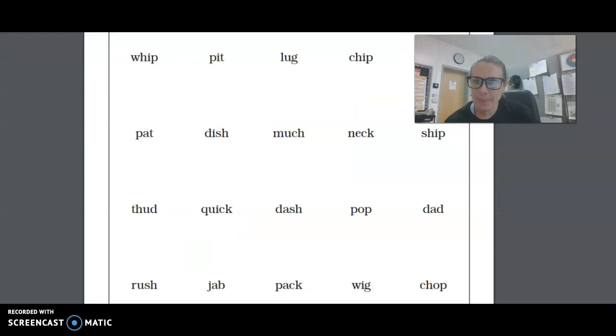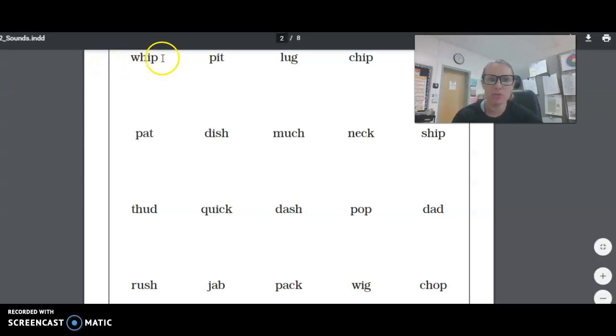In this game, I need you to be a detective. So pretend that you have your magnifying glass and you need to do some detective work for me and find which words have digraphs here. Can anyone find a word with a digraph? Let's look at this first row. Which ones have digraphs?